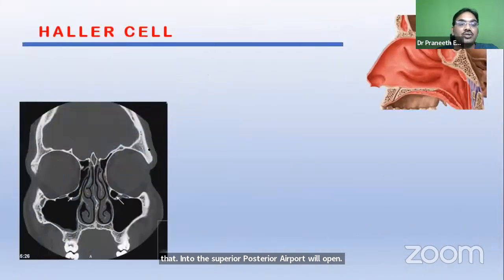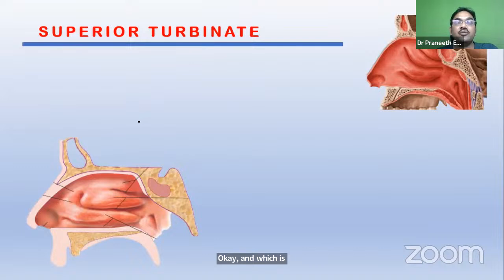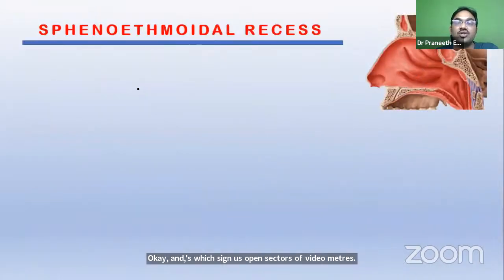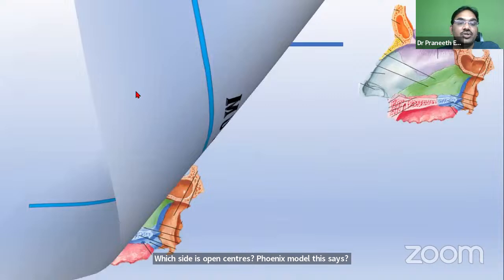Okay. Now coming to the Haller cell, you all know this is the Haller cell, okay, and which is present in the floor of the orbit near the infraorbital nerve. The superior turbinate is a part of the ethmoid bone. Your inferior turbinate is a separate piece of bone, but your middle and superior turbinates are parts of your ethmoid bone. And superior turbinate, into the superior meatus, what opens? Which sinus opens into the posterior ethmoid? And which sinus opens into the sphenoethmoidal recess? Yes, sphenoid sinus, right.